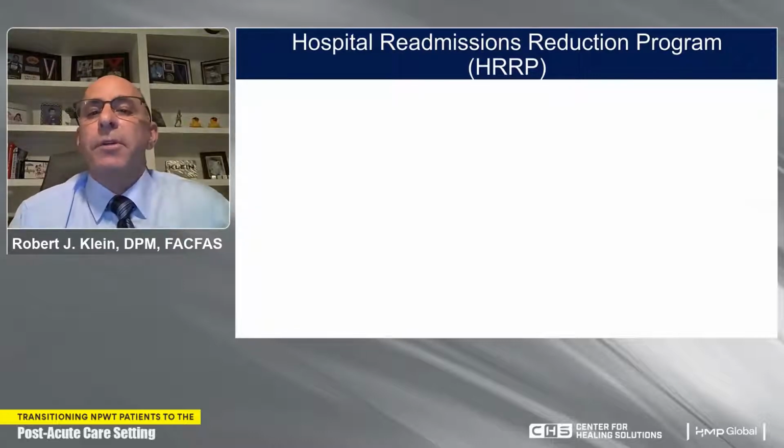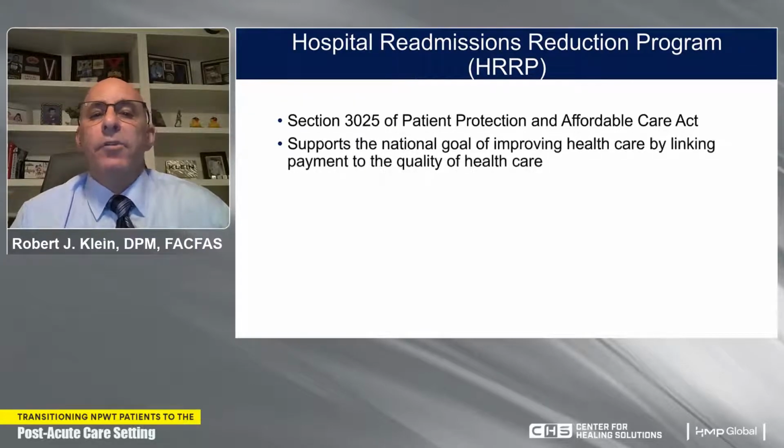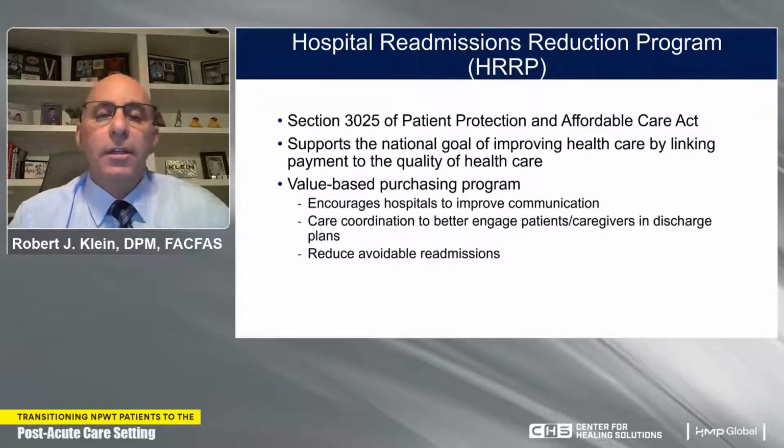The Hospital Readmissions Reduction Program. This is a program that's part of the Patient Protection and Affordable Care Act, and you can find it in Section 3025. It supports the national goal of improving healthcare by linking payment to the quality of healthcare. It's basically a value-based purchasing program, and it encourages hospitals to improve communication with patients and their providers. It also encourages better communication and to engage providers and their patients in discharge plans with the ultimate goal of reducing avoidable readmissions to the hospital.